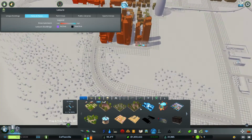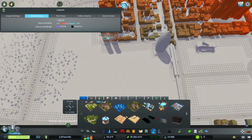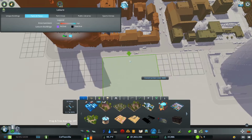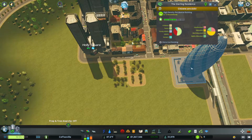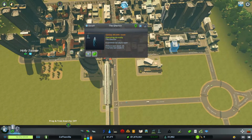But that's fine. We do need some regular parks or something around here too, so we'll do that as well. I might use this slightly smaller one and put it right here. Oh, I didn't realize that was someone's house. Oh god. Yeah, that might actually be an issue. I might have to move them.